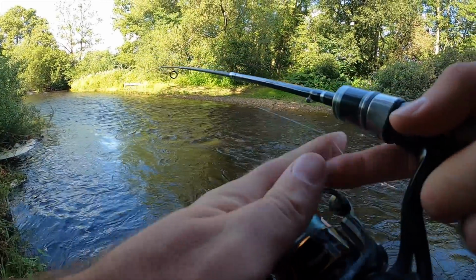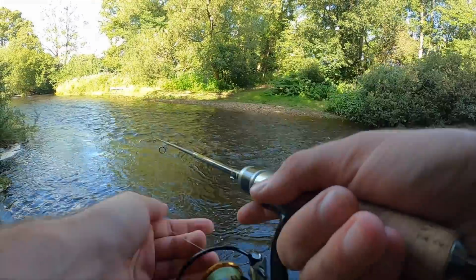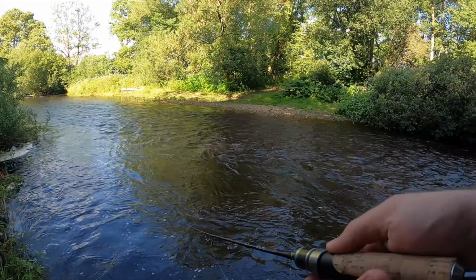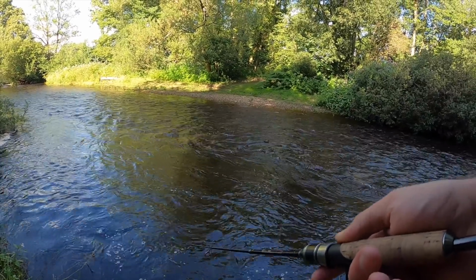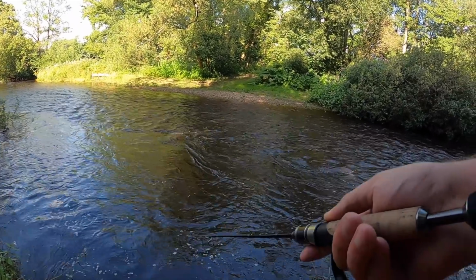Right, let's see if we can do a hat trick from this little swim. Been quite productive with the small fish, but every single bigger fish we've hooked has just come straight off again. Well, the good thing about this river is it gets more and more beautiful and more full of fish as you go down it. So I know we've not had many and we've not had the biggest of fish just yet, but trust me, I think we will today.